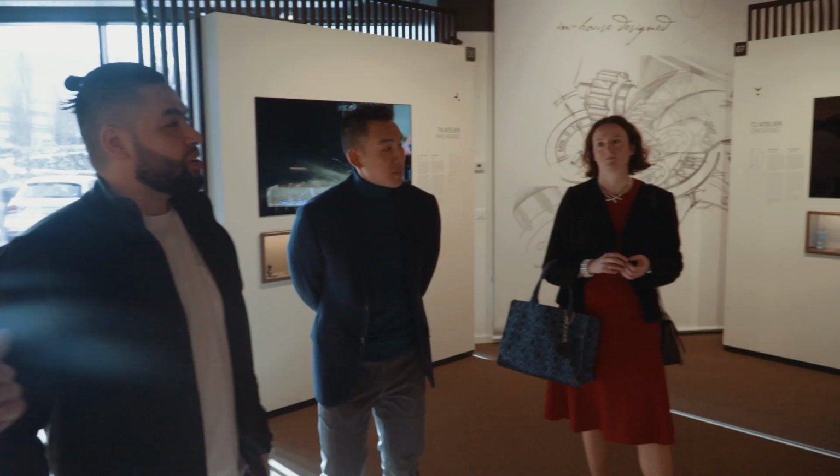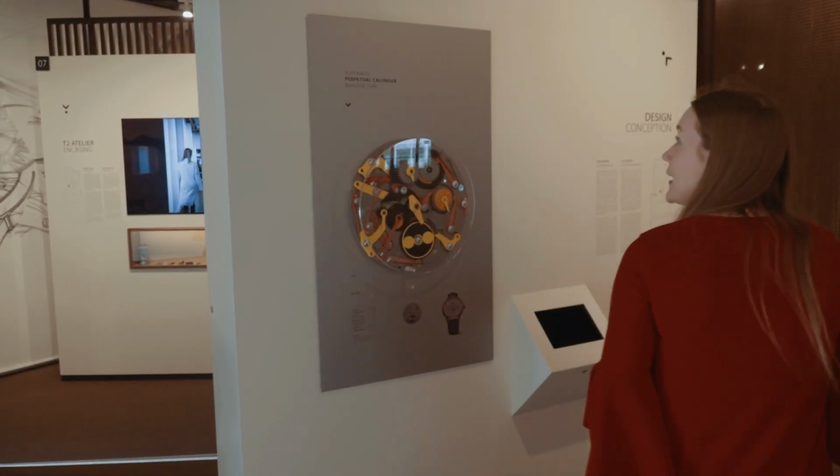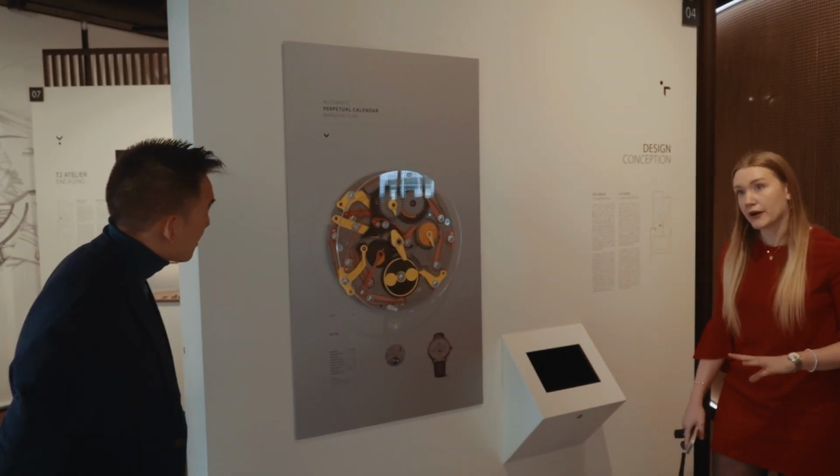This is the prototype of the perpetual calendar. Wow. And our perpetual calendar is the most economic in the market. Yes.